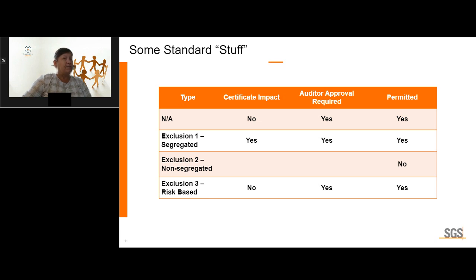Exclusion type 1: your organization decides to exclude a portion of your business that is segregated from the rest of the business, i.e., your company has a separate area for printing labels for a specific client that uses special inks. This is permitted. However, the certificate will be modified to state the details of the excluded portion of your business. And I want you to think about this: within certification, when you receive a certificate, you're implying that every aspect of your business falls under the certification. So when you make exclusions, we have to call out what these exclusions are, like in Exclusion 1.